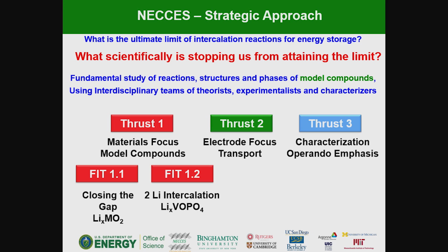In this focused interdisciplinary team, 1.1, which Shirley leads, this is closing the gap on the layered oxides. On 1.2, this is the 2 lithium intercalation, which I lead. And thrust 2 then looks at the whole system, from the point of view of the electrode. I won't say too much more about this today, but Lewis Piper has a talk tomorrow and a couple of talks on posters later in the week, and I'll mention all those in a minute. And then we have a cross-cutting thrust, which is characterization, and we put a lot of emphasis on operando techniques.